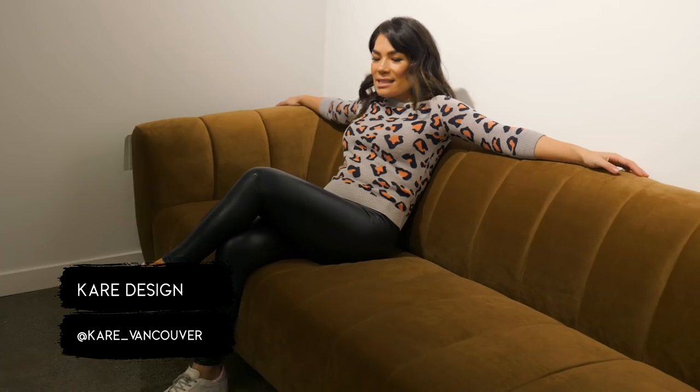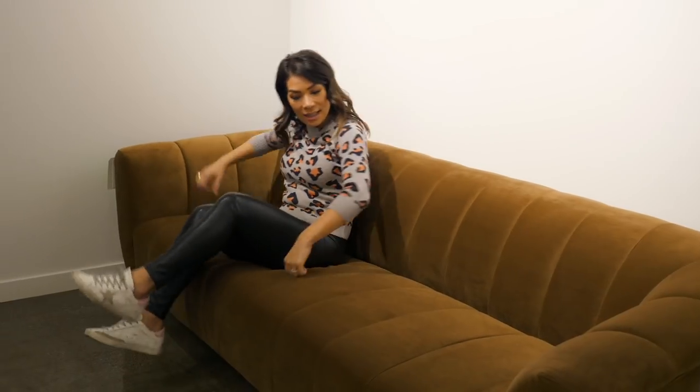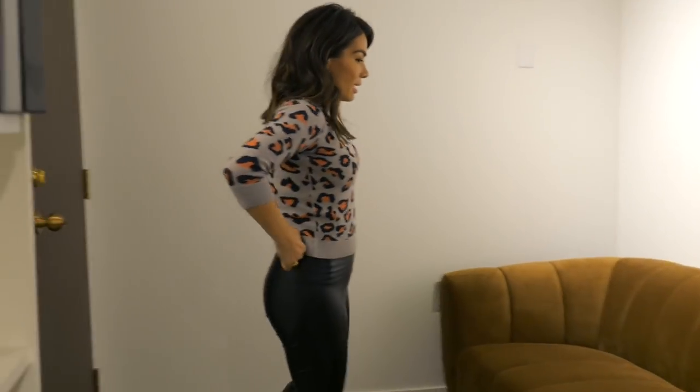Dibs on the couch. We like it in the front here. It's a little bit deeper than I thought, but we like the design. I like the tufting. It's got really good lines. It's nice and deep, it's super comfortable. I'm gonna see if we can keep this here.